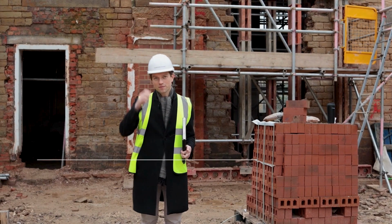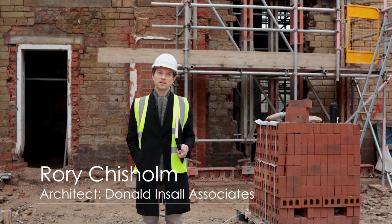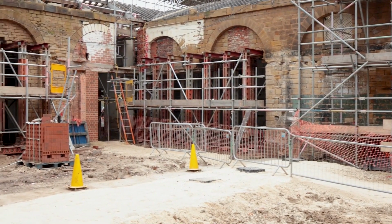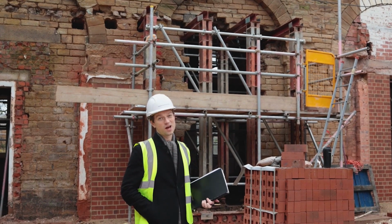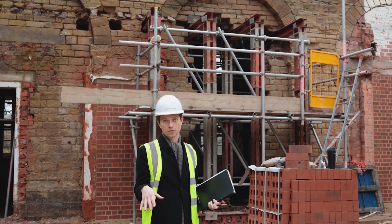My name's Rory Chisholm. I'm an architect and associate with Donald Insall Associates, and we are the architects and lead designers behind a number of projects on the site, and today we're going to talk about the stable buildings that we're working on. The steel beams you can see directly behind me are temporary works or propping to allow us to keep the upper floors and the roof supported while we do works at a lower level of the wall.